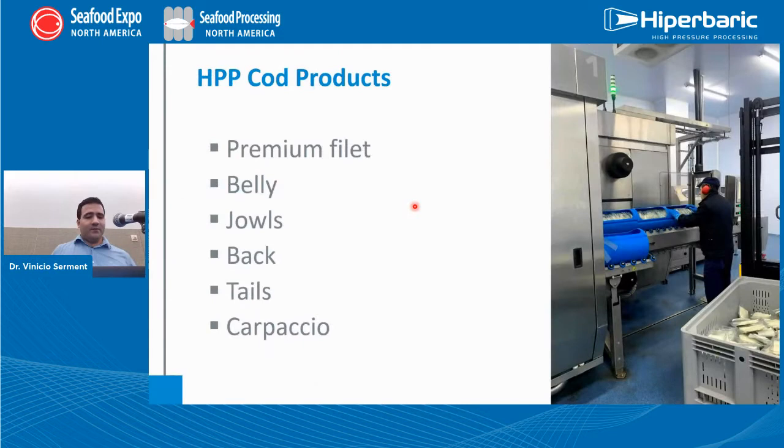Well, it's not just the fillets, but other parts of the fish that they are commercializing as well. The back, the tails, carpaccio, the jaws or cococha, which is a very delicate and highly sought dish over there in the Basque cuisine.